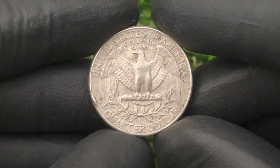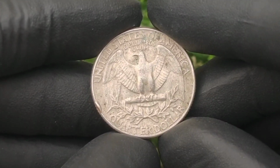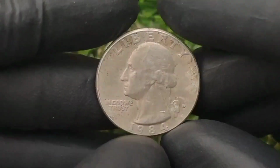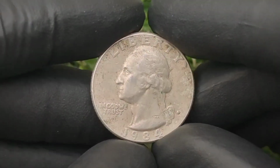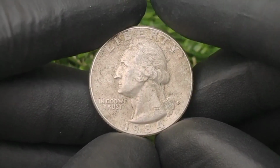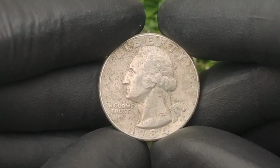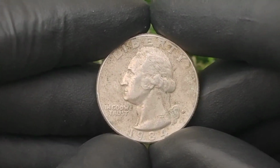A particularly interesting facet of the 1984 quarter is the issue of die cracks, another type of minting error where cracks form in the die due to wear and tear or stress during the striking process, which in turn leaves visible lines across the surface of the coin. A quarter featuring die cracks exhibits a certain character that tends to charm collectors, many of whom revel in the notion of owning a piece of coinage that bears the marks of its minting journey.